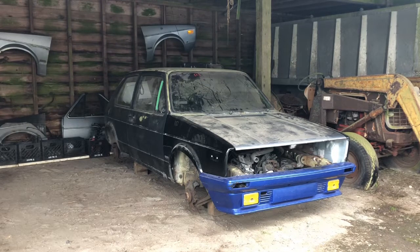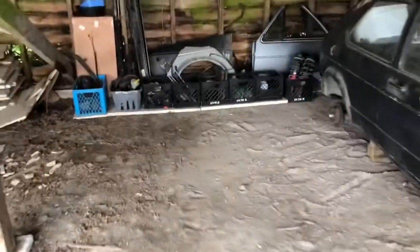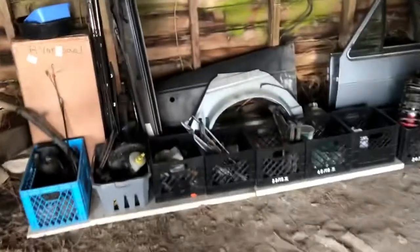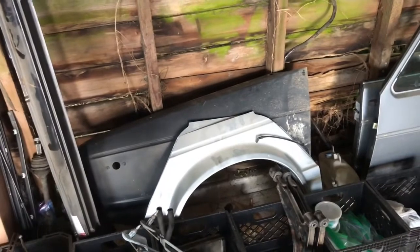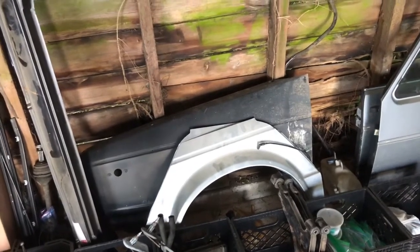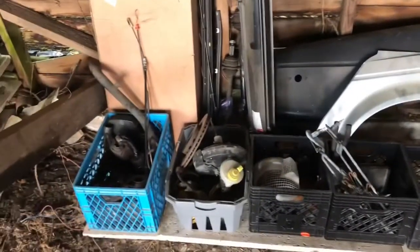I won't be using that for anything, but let's take a look at all the car parts that did come with it. As you can see back here, I've started to stockpile a lot of the parts the car came with. There's an original fender that was on the car in primer state. That fender's not mint. It's got some small little dents in it, but you can see all the other stuff that came with it.